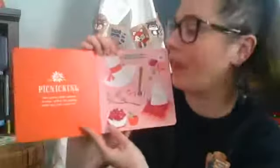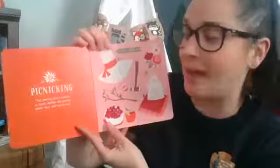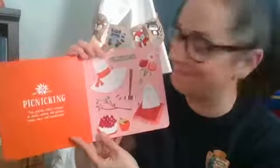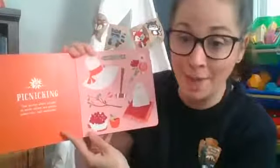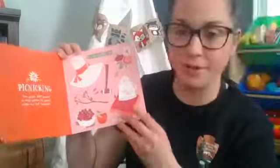Picnicking. "Tea parties didn't amount to much. Neither did picnics, unless very well conducted." Have you ever had a picnic? It might be a good time to have a picnic with your family while you're social distancing.